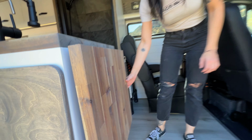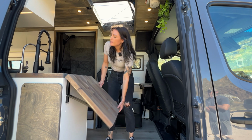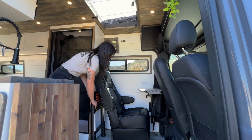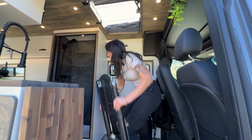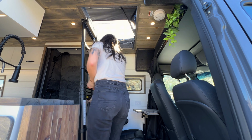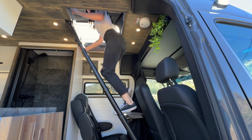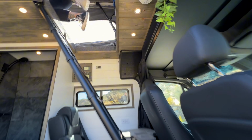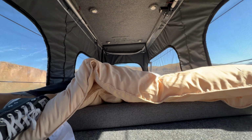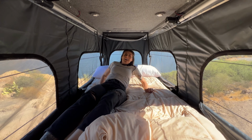And the pop-up extended countertop. But wait, there's more, because this van has a pop top. Easy as pie to get in. All right, join me up here. This is nice.